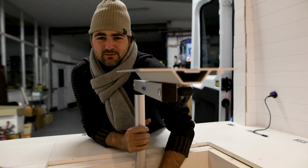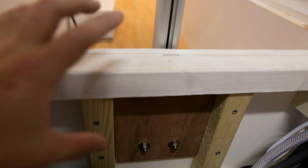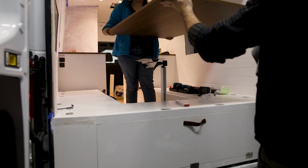Can be a little smoother, but I mean. And in the back we made some support here with some beams and some additional things to make it stronger, and hopefully it won't fall over.